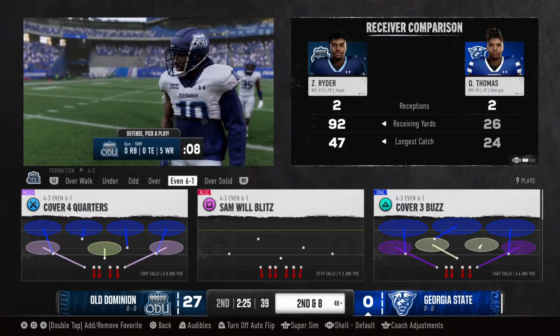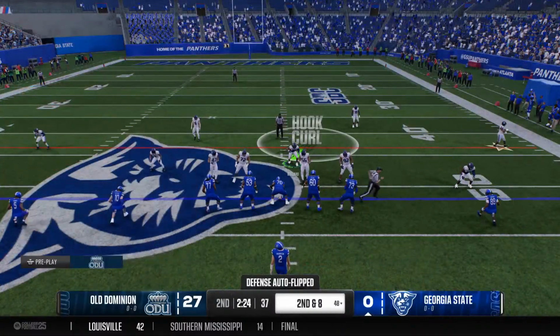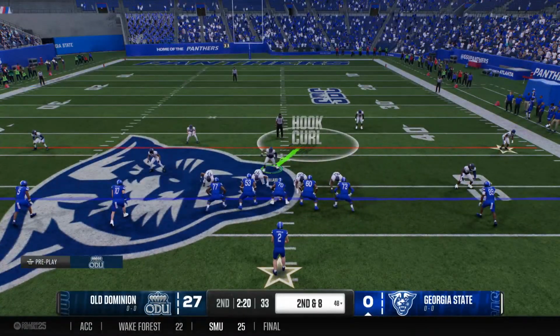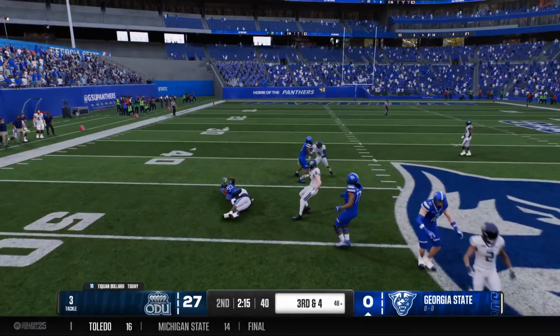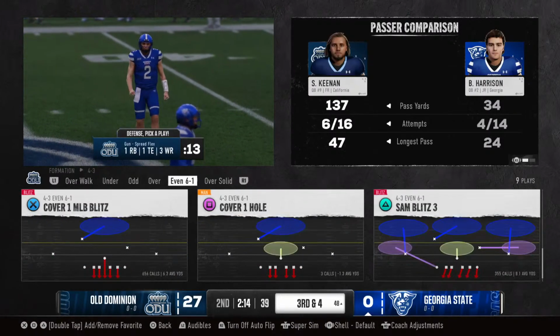I think you can get the running game going here and also give him some easy throws. They'll go 5 wide on 2nd and 8. Back to throw. It's Harrison. Got his man quickly. And just a short, safe pass play. They pick up a few.